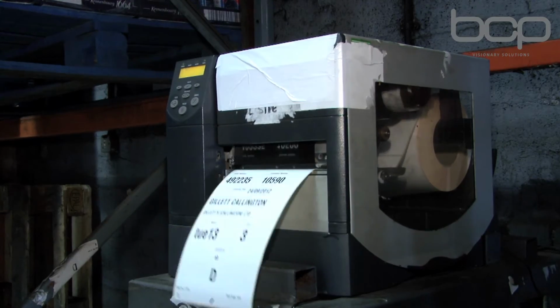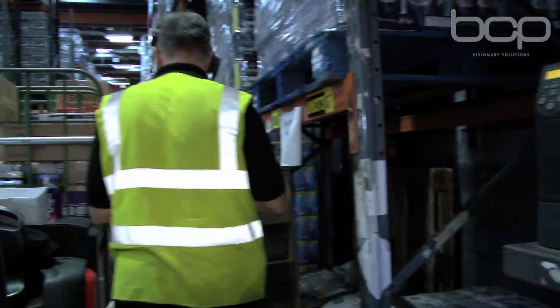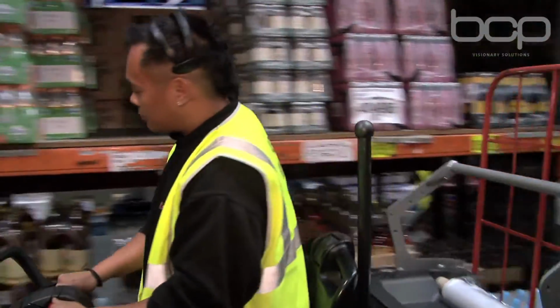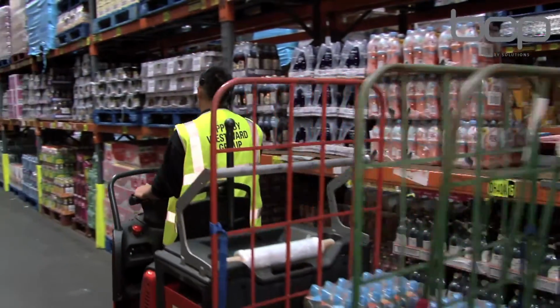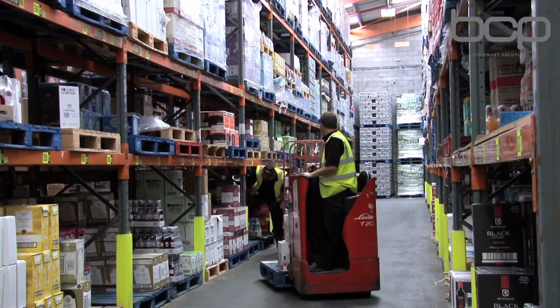At first the operations team were a little bit apprehensive about using the new technology. However, after a day or so they soon become familiar and confident in using the new equipment. They soon realised that voice made their jobs quicker and easier. Even those who had worked here for many years found the new technology easy to use and they certainly wouldn't want to go back to the old labelling system.